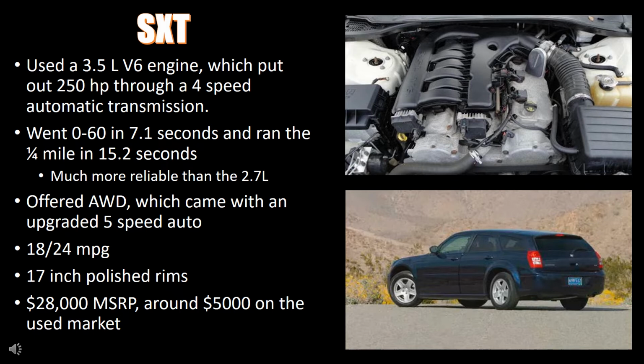miles. The SXT did come with the option for all-wheel drive, which came with the 5-speed manual that came standard on the RT and SRT8 models. The MPG did go down a bit because of the bigger engine, but 18 city and 24 highway is acceptable for a car of this size. The standard rims were much better on this model, but that's where the appearance upgrades stop. Nearly every non-powertrain feature of the SE and the SXT are the same, and they're not too impressive.